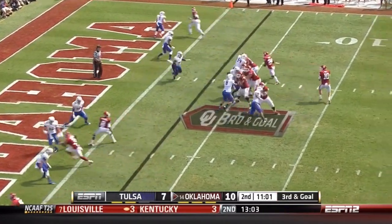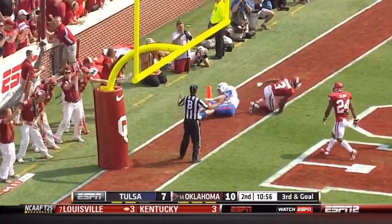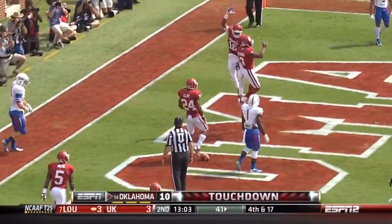Bell back to pass, looking end zone, and it's caught. Touchdown, Shepard.